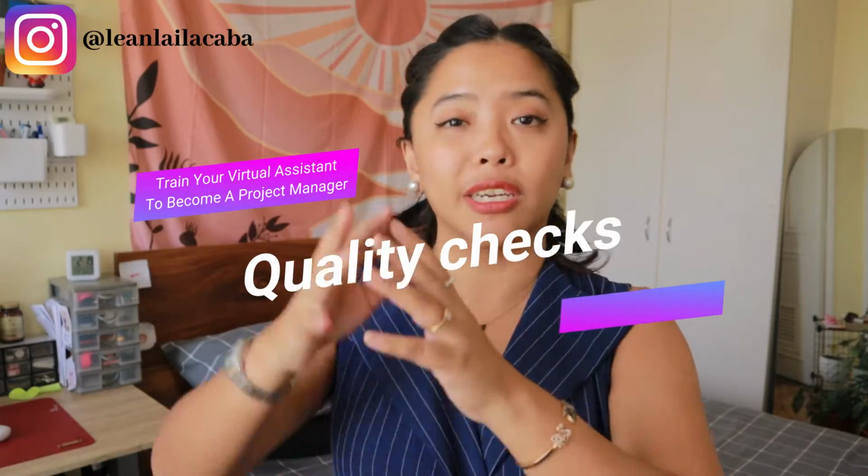And lastly, a project manager does quality checks, since they are kind of the upper point of view of the whole project. They're not the ones doing the task, they're not doing the project, they're just doing their own specialized thing inside of the project. The virtual assistant project manager can say, "Hey, this looks really good."